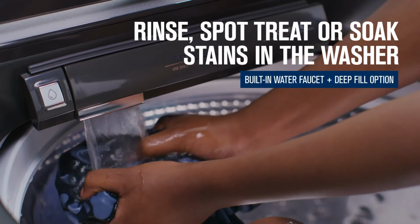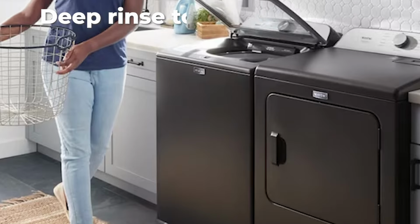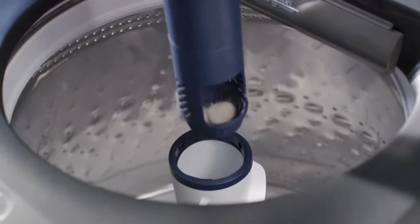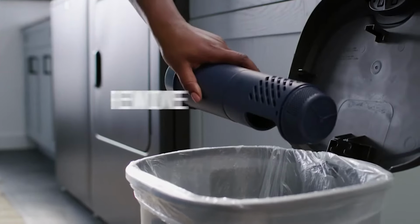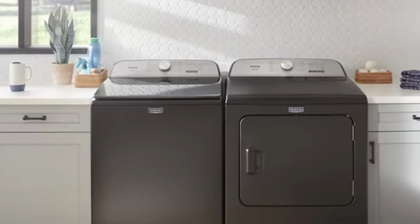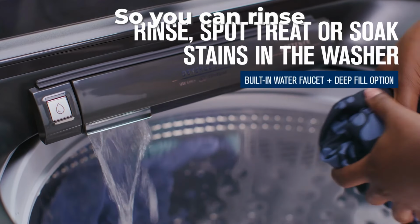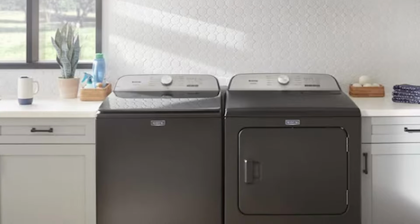Just hit the Pet Pro option, and the washer goes to work, using extra water and a deep rinse to lift and trap fur, so it doesn't end up back on your clothes. You'll actually see the hair collected in the filter. It's weirdly satisfying. Got muddy paw prints or surprise messes? No worries. This washer has a built-in water faucet, so you can rinse, soak, or pre-treat stains right inside. No need to run to the sink.